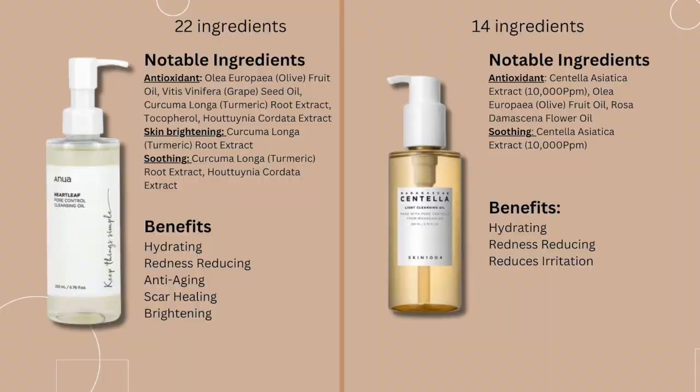So both of these cleansers are hydrating and help with redness, but Anua also has vitamin E, turmeric, and heartleaf extract, so it has added anti-aging and brightening benefits. However, Anua does contain fragrance, so if you are sensitive to fragrance, then you're better off with Skin 1004. But both of them did not irritate my skin when I was using them. There was no redness, there was no irritation, and both of them did not clog my pores.